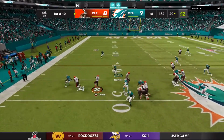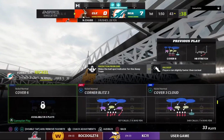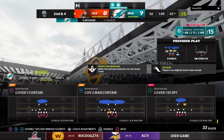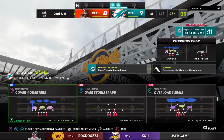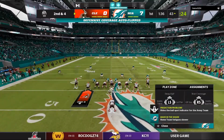On first down, they'll run with Chubb. And a 6-yard gain gets him right around the 43. A quick burst there, and he nicely bit off a pretty decent gain. A 6-yard pickup brings up 2nd and 4. Here's 2nd and 4.